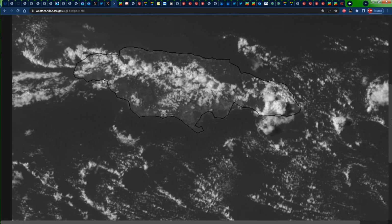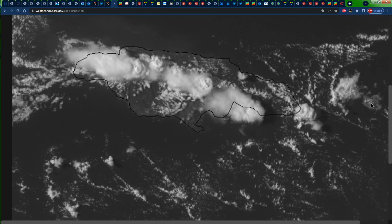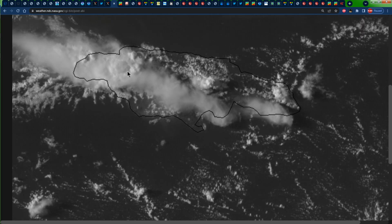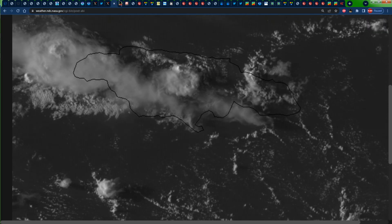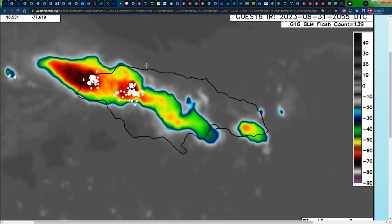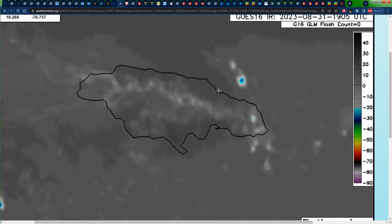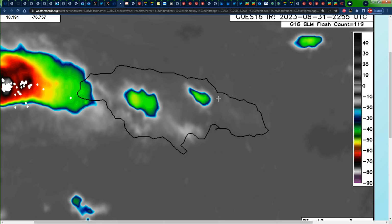And we actually saw what took place today. If we take a look at the visible satellite images, we saw those clouds being pushed from east to west as usual. Then we had all of those clouds popping up, becoming cumulonimbus clouds the more west they went. And we can see it better on the infrared satellite images up to now, and we can see that burst of convection right there across southeastern St. Mary, just as we mentioned earlier, western Portland.